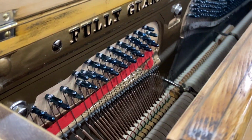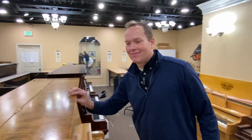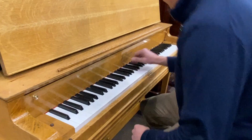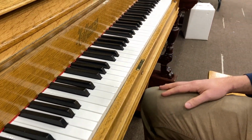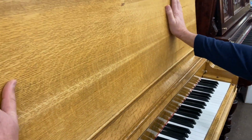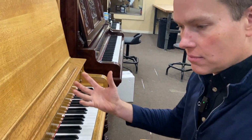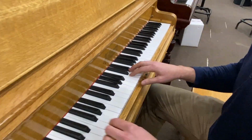And let's check this out. Actually, why don't I play it first? Let's listen. And then I'll give you a little tour of this work. Isn't that beautiful? The decal, these keys, and he wanted the natural finish with the tiger oak or quarter sawn oak, just really very strong. All right, let's listen to this.